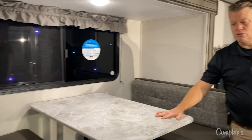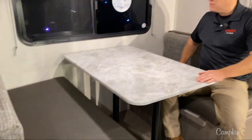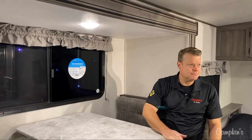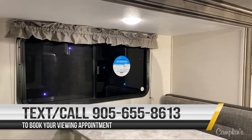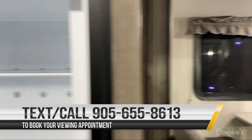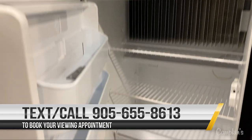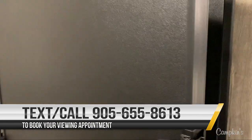And they just do a really great job of making this big. I mean, I'm a full-sized adult, that's for sure, and easily there's enough room for four adults around this dinette, which is great. That's awesome, Jamie. So also in this trailer, it has the gas electric fridge. That means it can work off of propane when you're off grid. So anytime you're camping and you can't connect to power, it'll still work off propane.